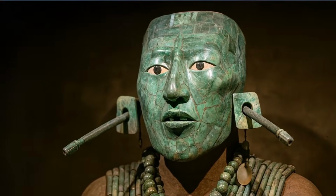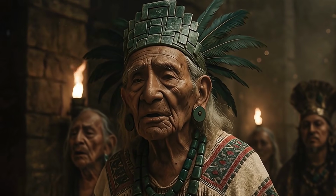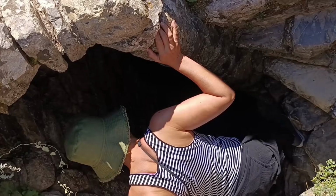This king was a ruler, had a deity-like name, and was a toothless elder. Boy, his power level must have been off the charts. But that's not all. Here's the eerie part.